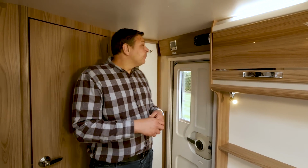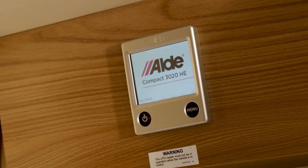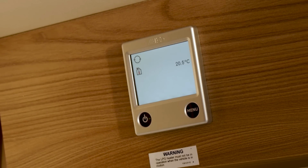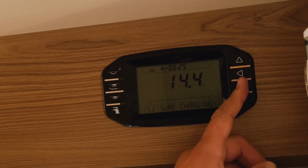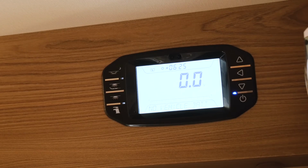Above the door, you can see that this van actually has the optional Alde wet central heating fitted, which is likely to cost around £1,000. And there's also the updated version of Swift's Command system, which allows you to monitor your refrigerator and also, if you happen to have it fitted, any optional air conditioning.